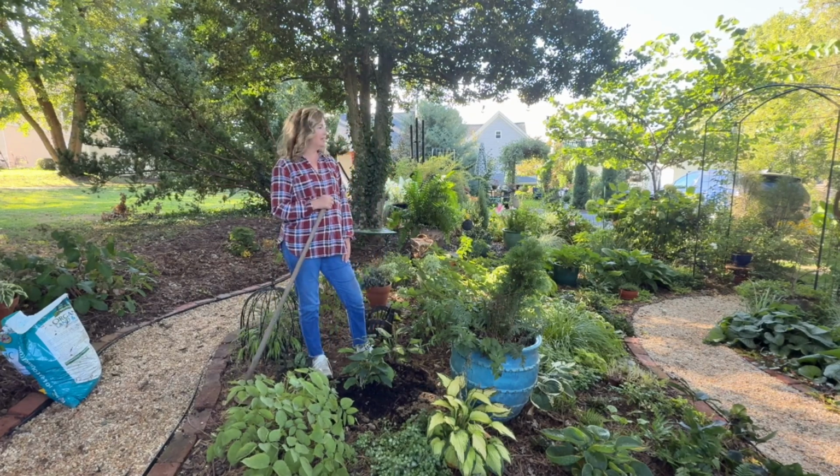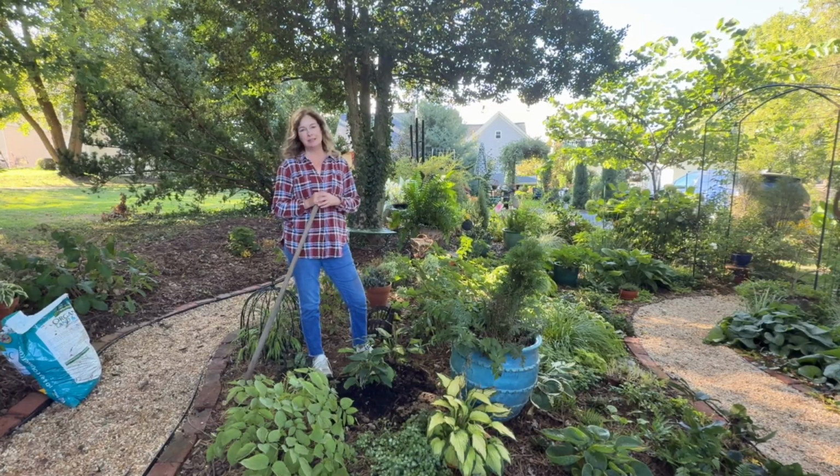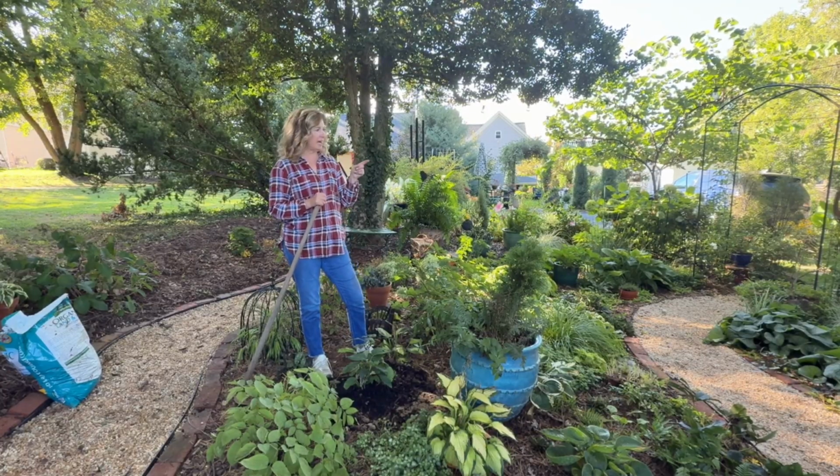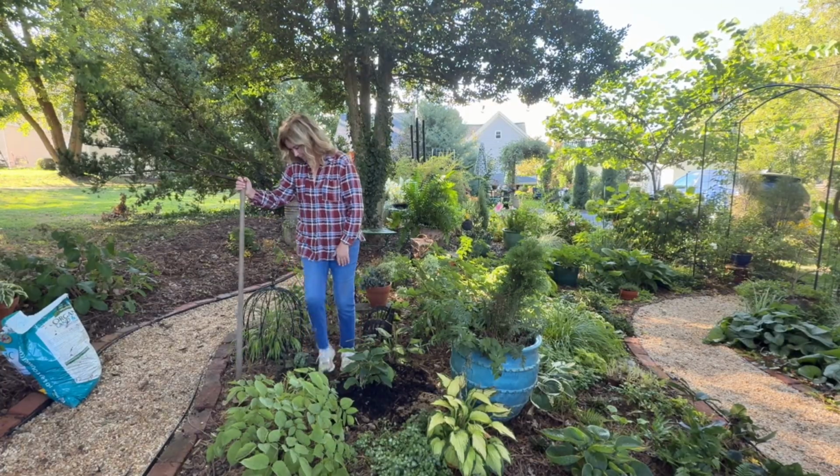So now I think I need a break from digging. So let's go. I want to add some pansies to a container and take out some impatiens. So we'll do that and then I'll start some cleanup.